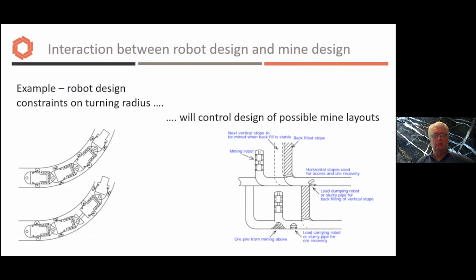And finally, we need to look at the interaction between the robot design and the mine design. The robot design itself will have a number of constraints on the capabilities and hence on what mine design we can actually adopt. This example that I'm showing here is the turning radius of the robotic system, and that will control the design of mine layouts, how fast you can turn a corner.